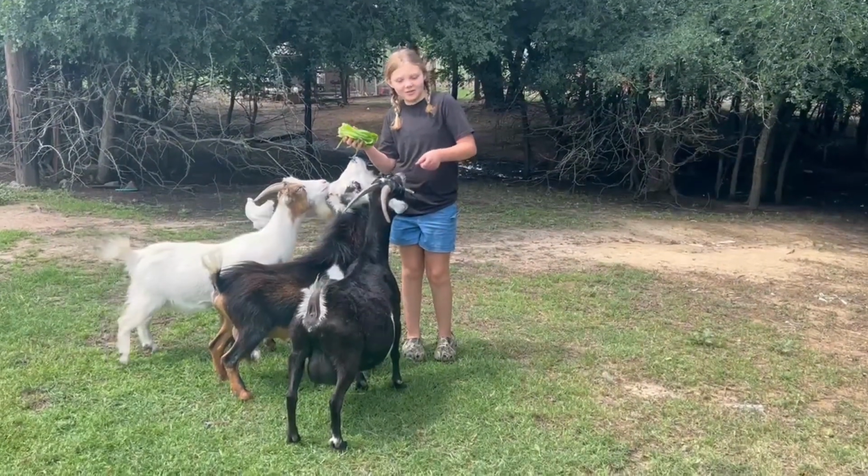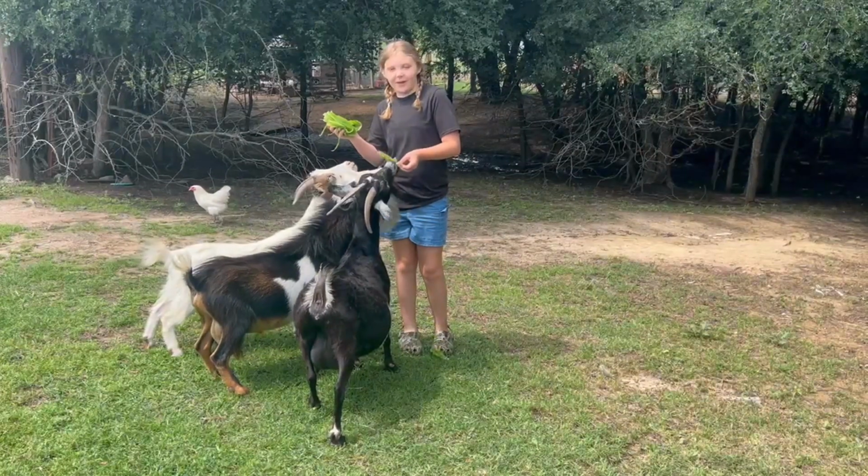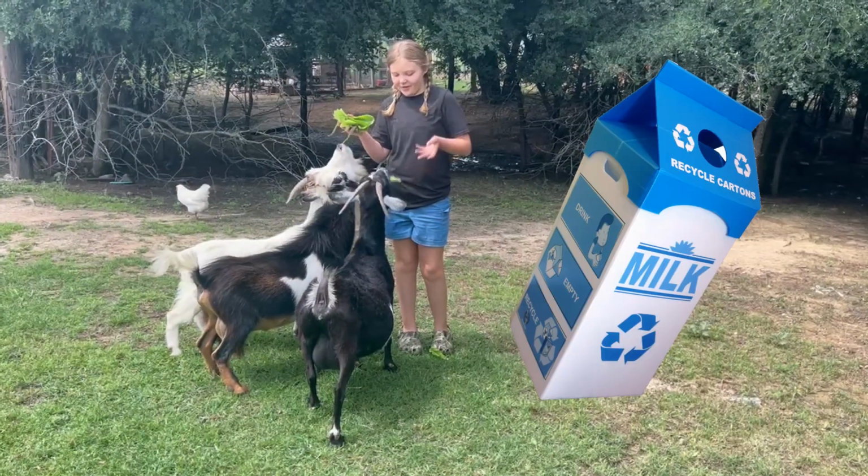These are our Nigerian dwarf goats. She's pregnant. She is going to have babies any day now and provide milk for our family here on the homestead.